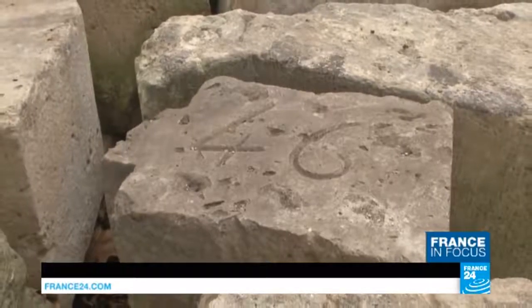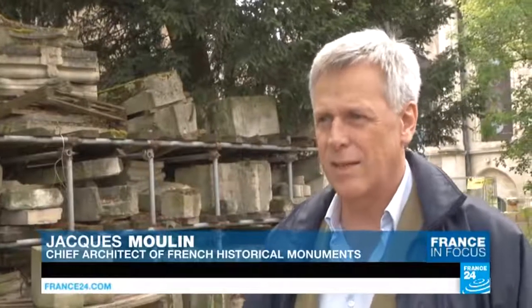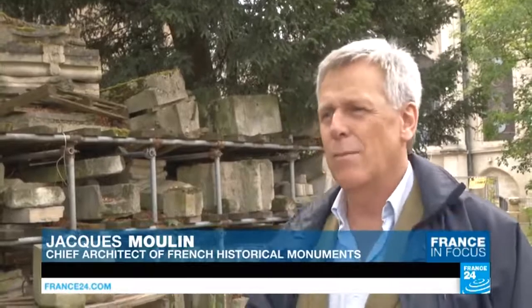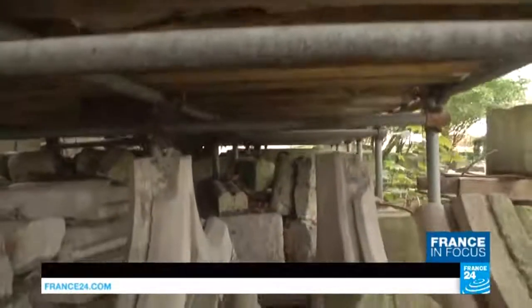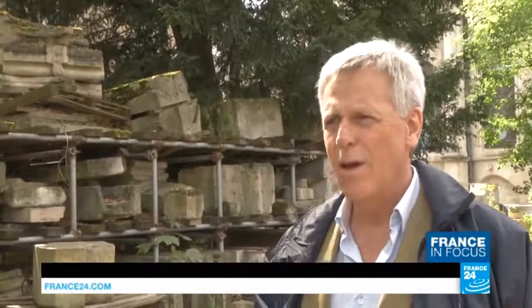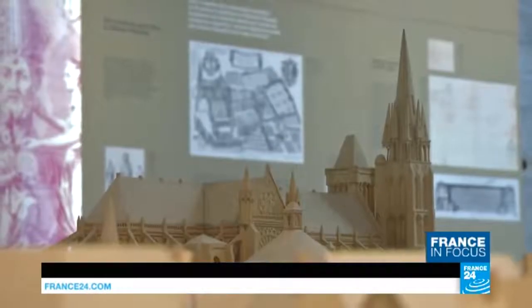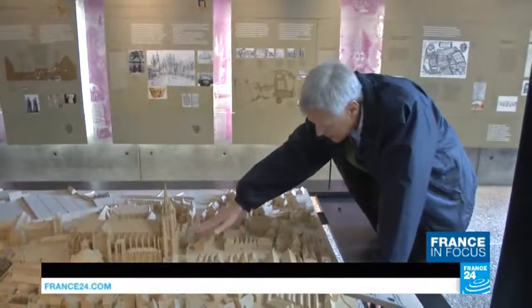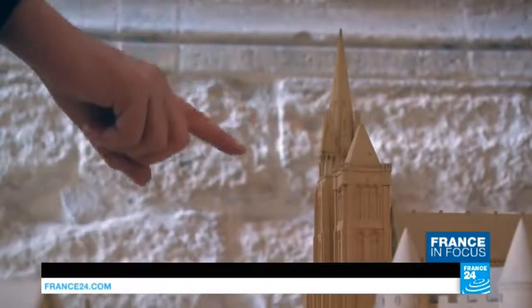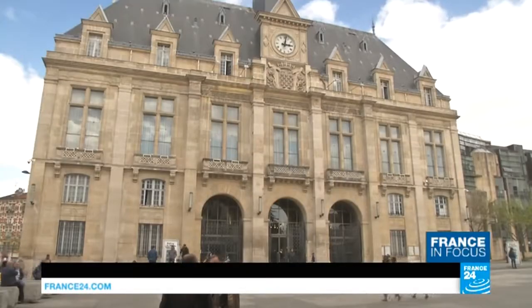We have most of the stones. We've identified them in recent years. We also have measures taken at the time the spire was still standing, and the assembly drawings made when the spire was taken down. Jacques Moulin takes this much interest in the Basilica Tower because he has a plan to reassemble it, a €13 million project.